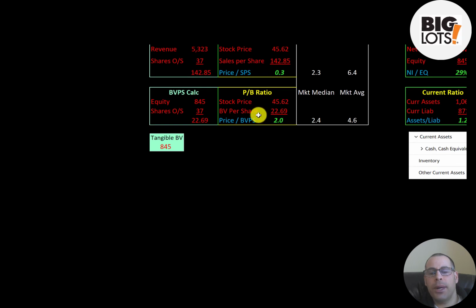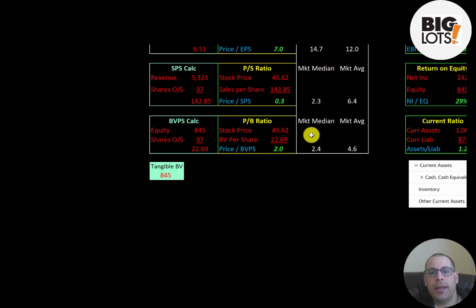Price to book is stock price over book value per share. They also have a really good price to book ratio. Great price multiples. And to calculate book value per share, that's equity over shares outstanding. Equity is assets minus liabilities on the balance sheet. They have $845 million of equity. Their tangible equity is also $845 million. So it looks like they don't have any intangible assets on their balance sheet.